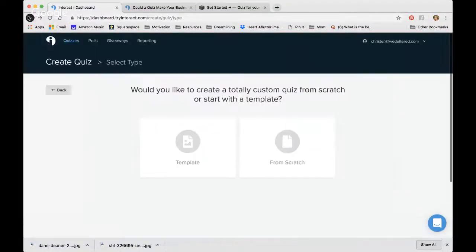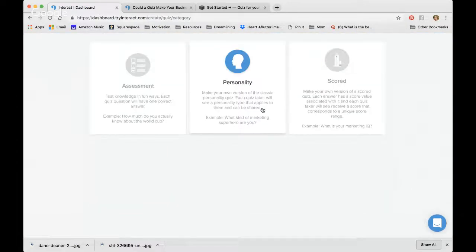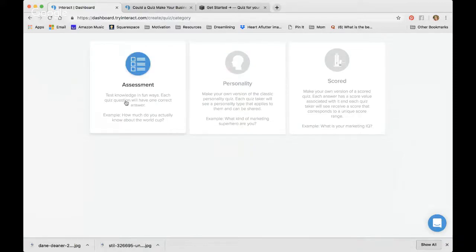So we'll go back to from scratch. Again, you're going to be picking here. So many quizzes end up as personality, so that's what we're going to do today. But just to give you an overview, assessment gets built very similarly, just has some slightly different results.